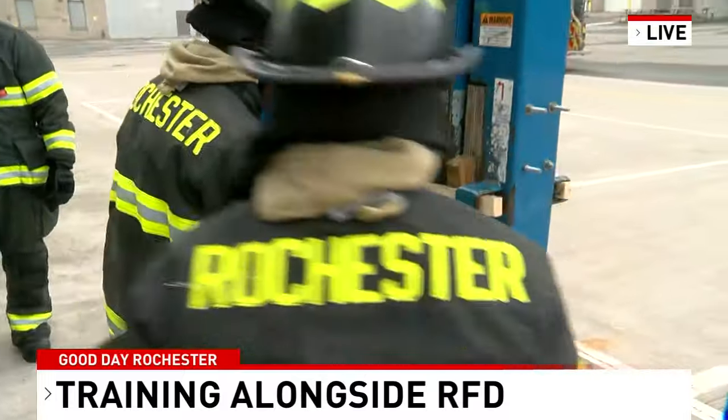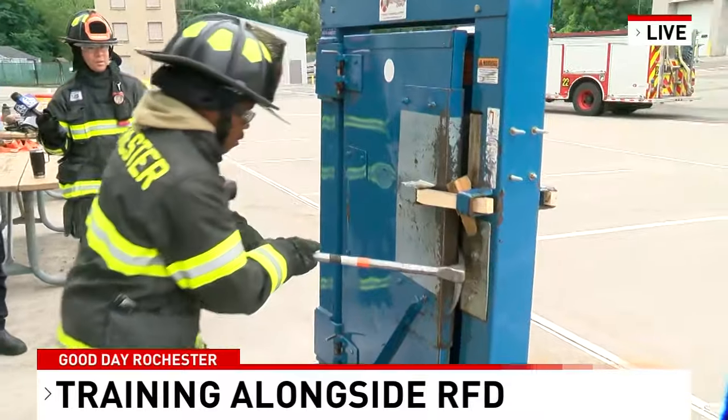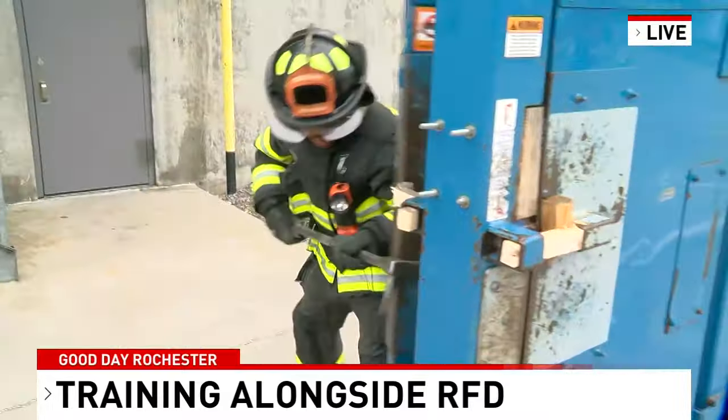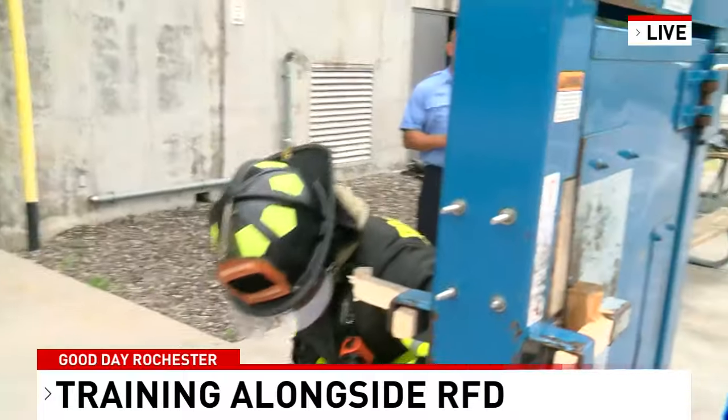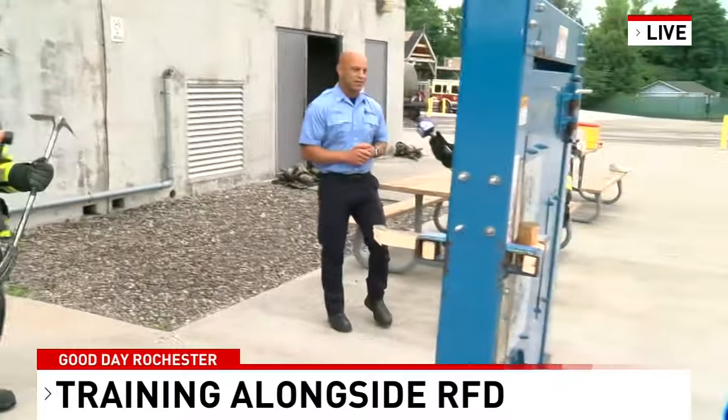Good. So now he's told his partner to stop, and now he's going to force the door. Force the door. Got it open. He controls the door, and he closes it back up, ready to make entry. Okay. So that was pretty smooth. Nice job, guys.